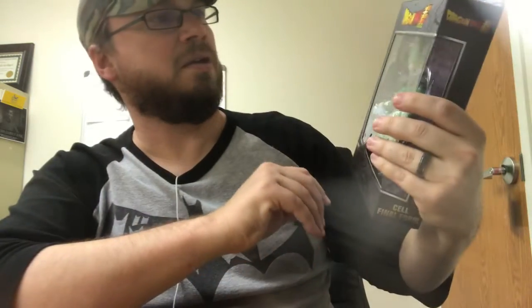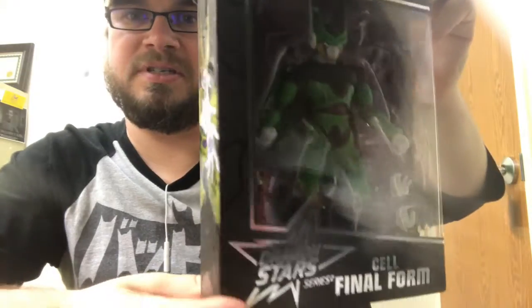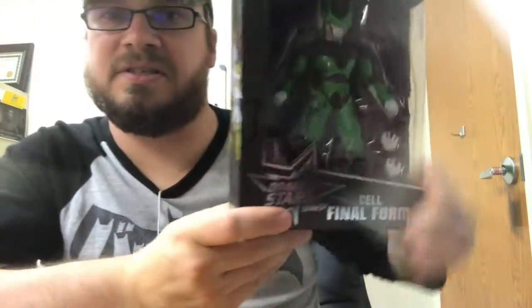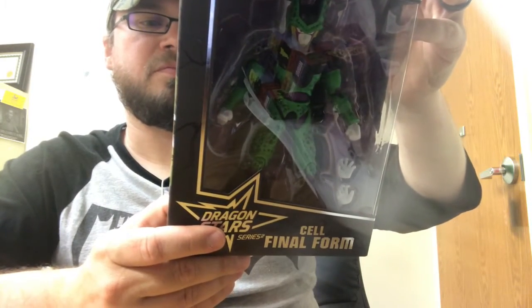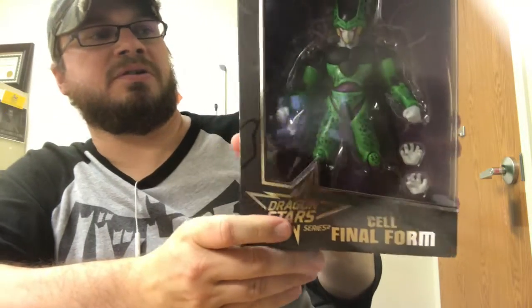Next, let's go ahead and go to some of the action figures that I have with me today. It's from the Dragon Ball Super set. This is from the Dragon Stars series. This is Cell in his final form. This particular series is actually from series 10.